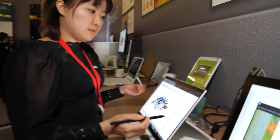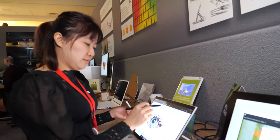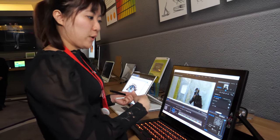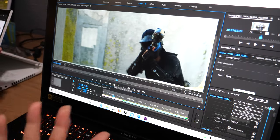So this is a great one for video editing, right? Yes. With the Intel Xeon, you can edit 4K video very smoothly. This one is actually editing the 4K video right now. This is a 4K video. Let me show you. And it's smooth.